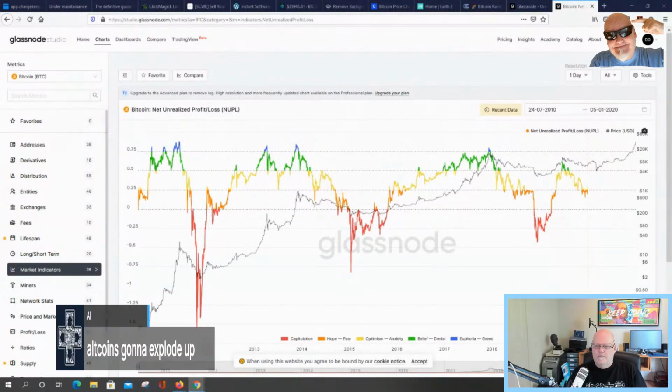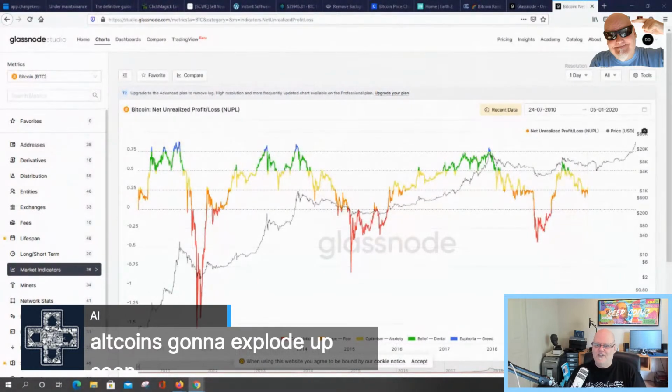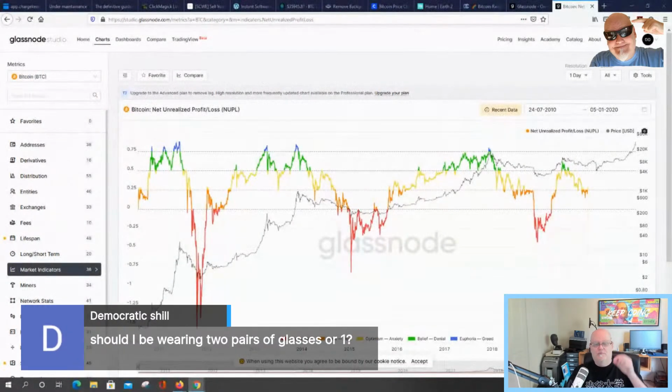Altcoin's going to explode up soon. You know what? You could be right or you could be wrong. There's a 50-50 chance on that. And it depends on where. Yes, absolutely. You should be wearing 2 pairs of glasses. It makes you twice as smart.